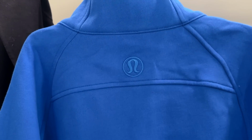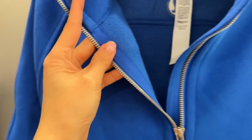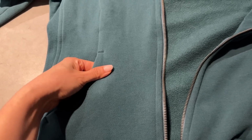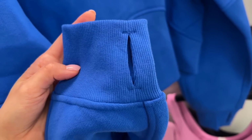I saw this electric blue color in store which I really loved. I didn't see it online. All the sewing is straight. I love the rib detail. I feel like it adds a little bit of extra texture, but I feel like these are way thinner than the scubas of the past. And I feel like they're not as structured and not as sturdy. Like, am I dreaming? Can someone confirm this? Or is it just me?